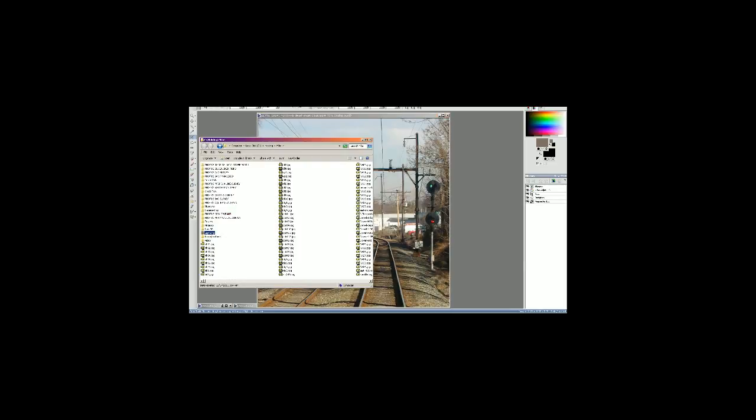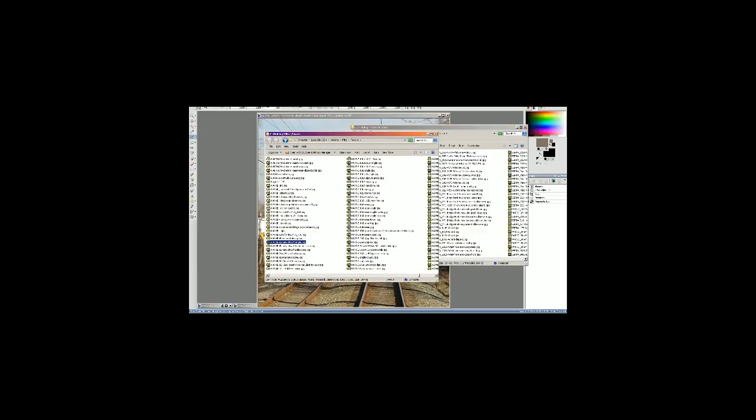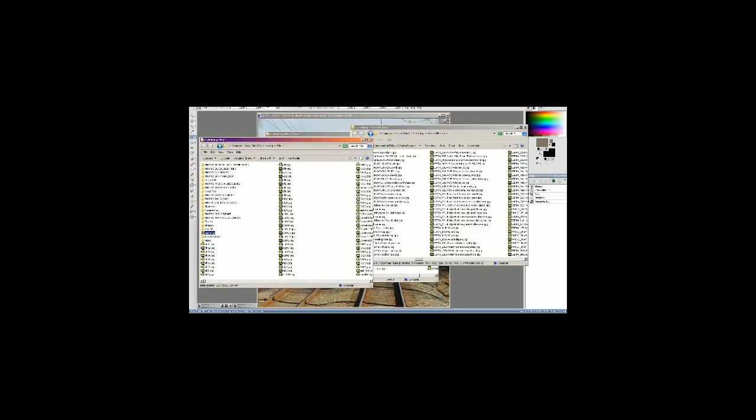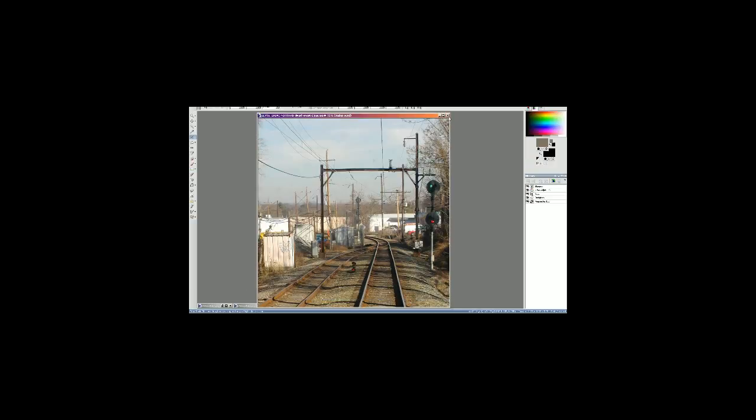There we go. Identify that. Oh, so that's a case where I don't know the actual designation, so I just have to call it the northbound mast in relation to the southbound and the northbound dwarf there.